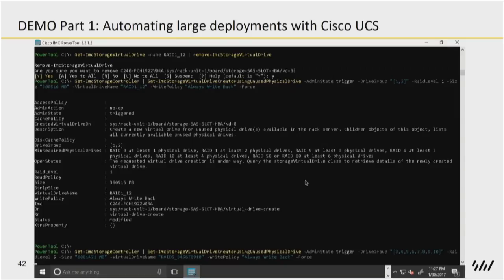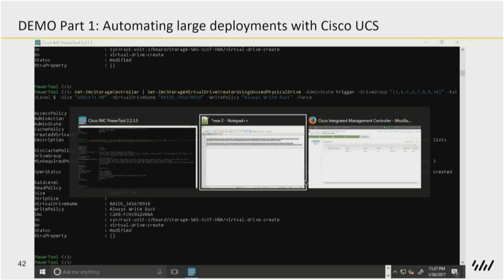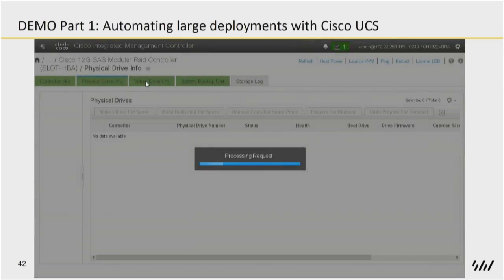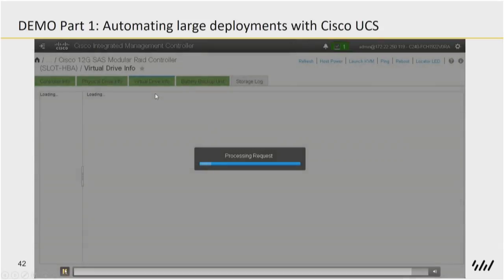Same capabilities with Python. So again, we've got Python for IMC. It's constantly getting updated. A lot of development work being done there. We're at what I would consider a very mature beta on the Python library. Actually, I'm sorry. Python for IMC is GA. Python for our UCS Central product is in a mature beta at this point.